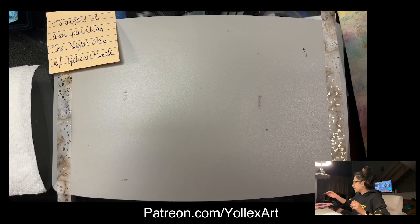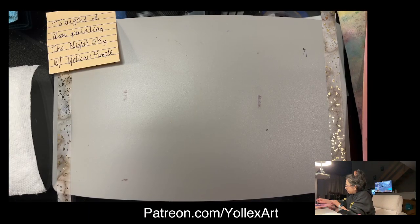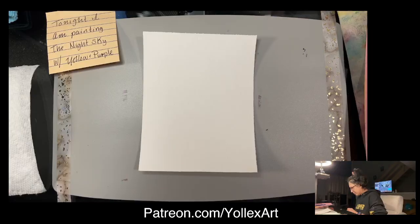All right. So, now that I have that mixed, oh man, just being a messy painter. I don't want to take the paint off of this because it's a good purple, and I need to tape this down. It's time to tape it down. Where's my tape?